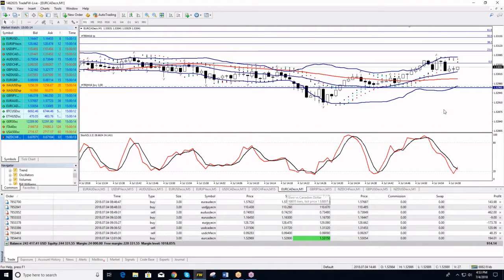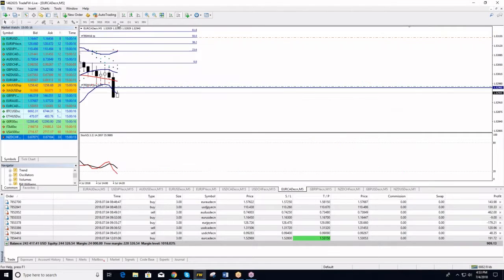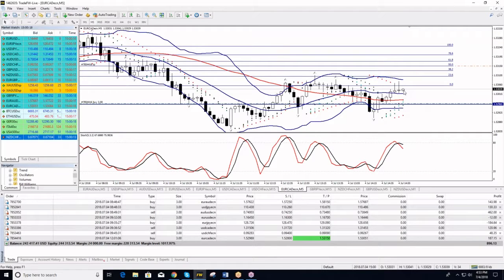And dollar cut tried to move up, but eventually this is our take profit order. It reached there, now it's falling back a bit. Anyway, we will see what happens.